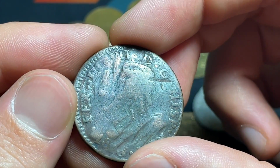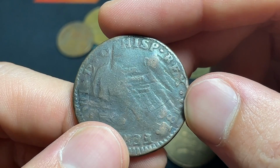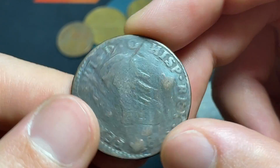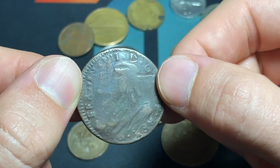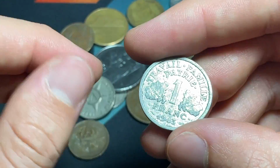I don't think it's fully a double die, but instead they would probably be sticking the individual letter punches into dies, which would then strike coins that would have a little bit of what looks like repunched letters. Shame that it's been hit so hard, but again, it makes it more interesting from a historical perspective from my view. And speaking of history, this one's cool.